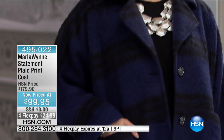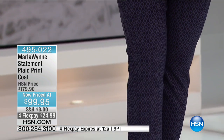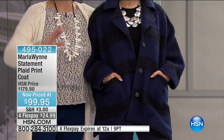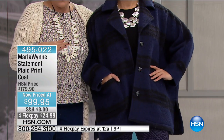So here's the deal, guys. If you don't want it that generous, you can go down one or two sizes in this. Personally, I wouldn't. Brittany has on the indigo and black. Sid has the winter white and black. I love the mix of colors. I love this big and oversized, but that's not for everybody. So if you feel like, oh, it's too much for me, just go down a size or two.